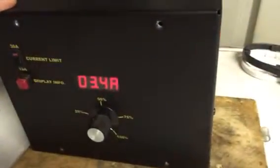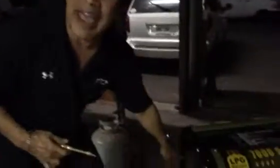Which is now powering the system. Okay? We're drawing about 4.5 amps. Now, I'm going to inject oxyhydrogen gas into the intake manifold. But before I do that, I'm going to wean off the propane.